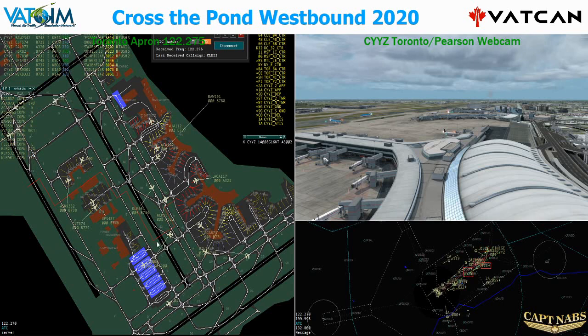Toronto Ground, KLM 23 holding into the apron. KLM 23 apron, hello. Right lane, lane 6 to gate 120. Could you say that again for KLM 23? KLM 23, no problem. Take the right lane for gate 120, 120. Right lane for gate 120, KLM 123. Correction, 23. Thank you.